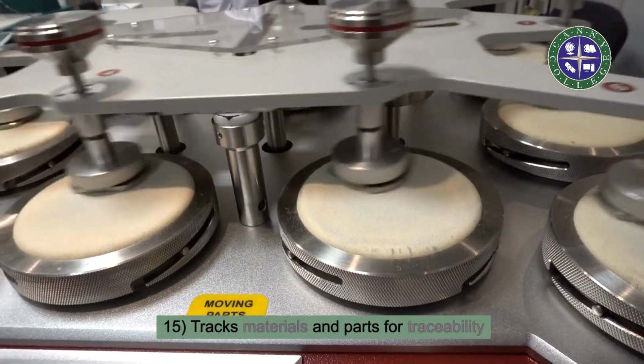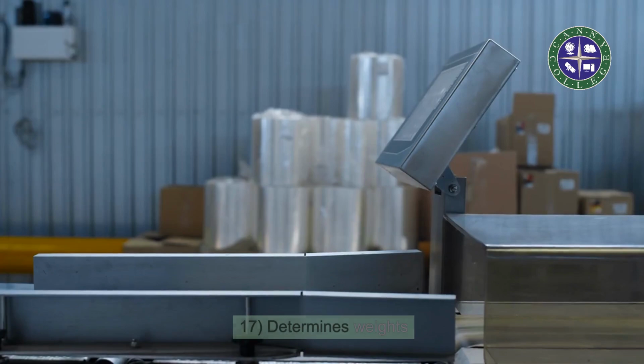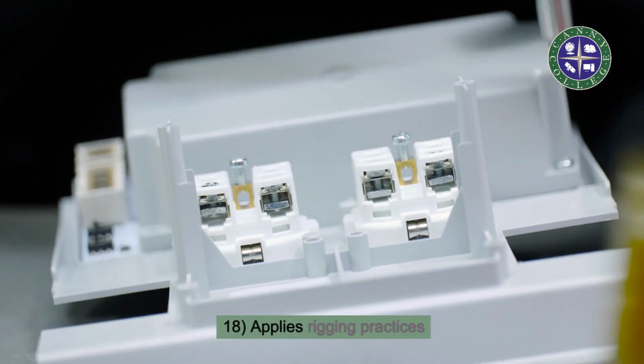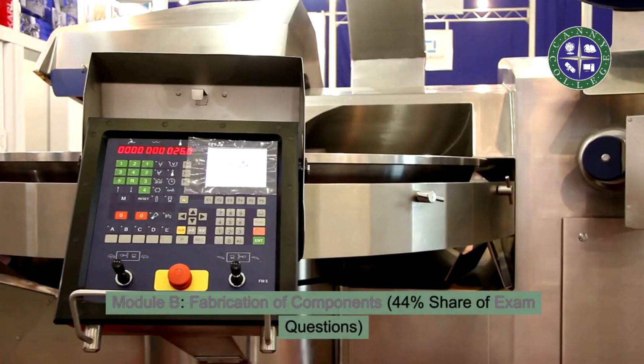15. Tracks materials and parts for traceability. 16. Organize material. 17. Determines weights. 18. Applies rigging practices. 19. Operates material handling equipment.